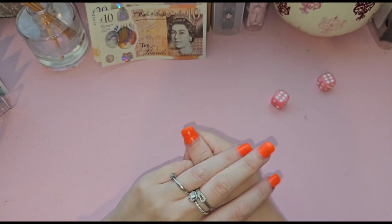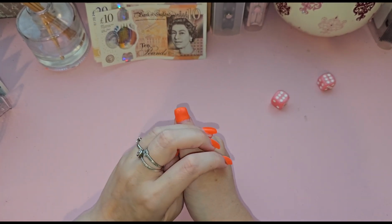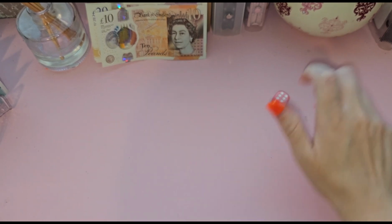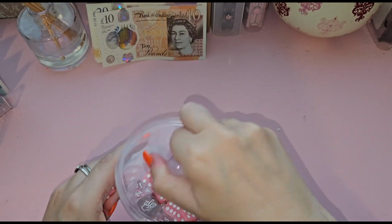Please, and Aisha, just stop picking on my little nail because I can't help that it's fallen off. Although, I'm getting them done tomorrow, so that's exciting. Aisha's like, will you fix that bloody nail, woman? I'm like, I am fixing it tomorrow.